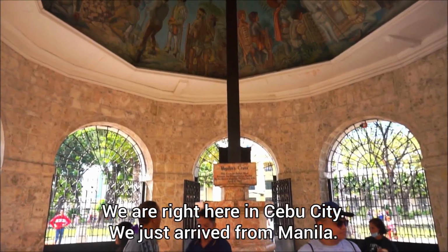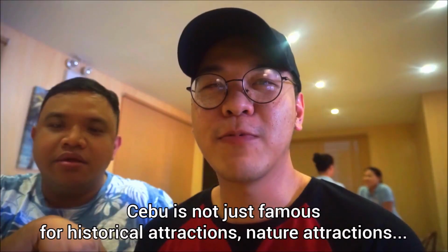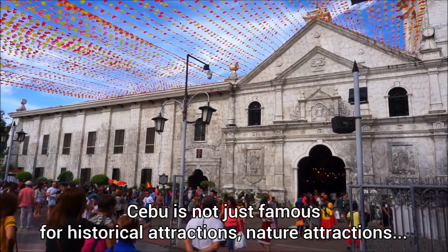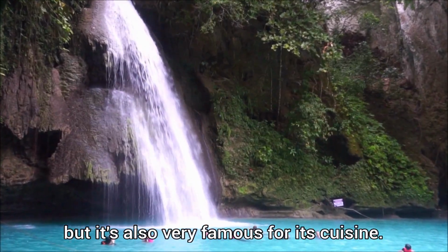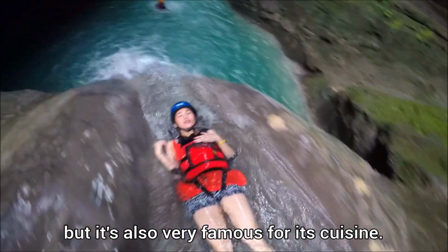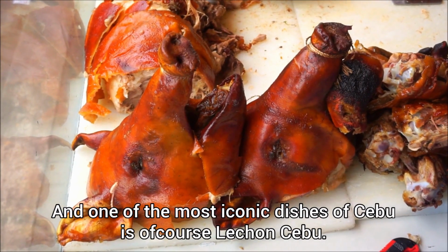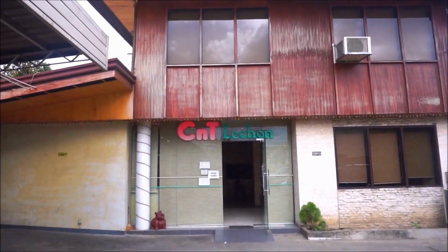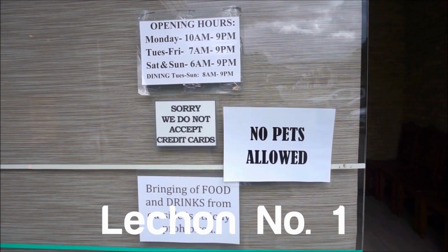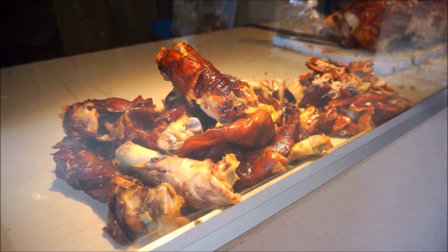Arrived from Manila. Really excited to explore the rest of Cebu City. Now, Cebu is not just famous for historical and nature attractions, but it's very famous for its cuisine. And one of the most iconic dishes of Cebu is, of course, Lechon Cebu. Our first stop today is lunch right here, and we ordered Lechon Cebu and spicy Lechon Cebu.